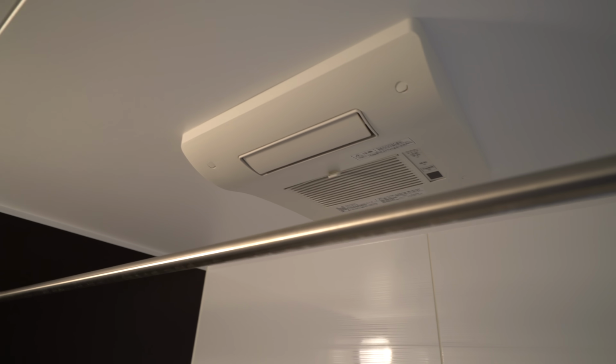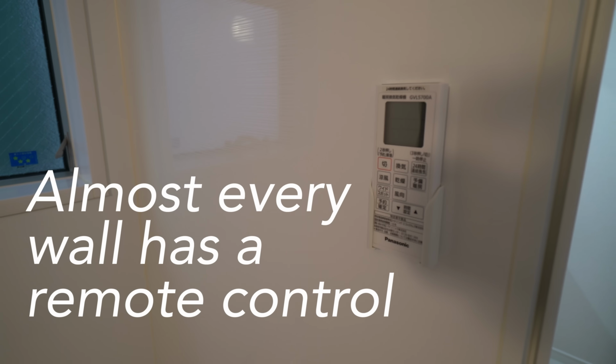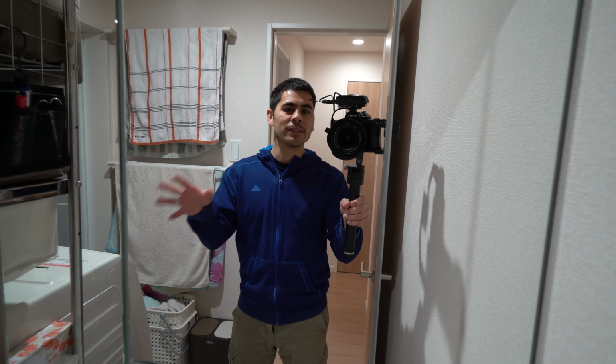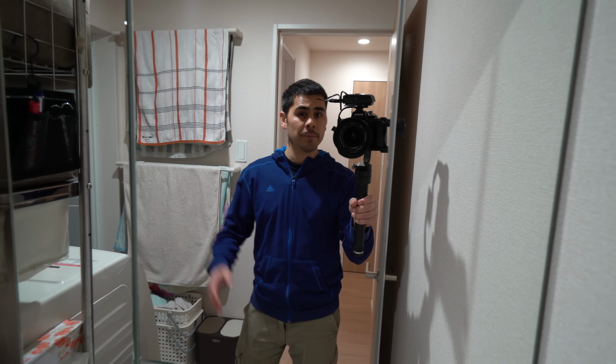And let me just show you our fan, which is up here. And you have your remote control for the fan over here. And it's actually more than a fan. It can be used as a heater as well. All right, so let's check out the other room on this floor, which is our spare room. And that's just over this way.